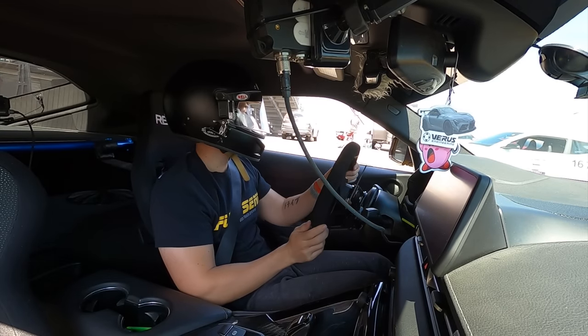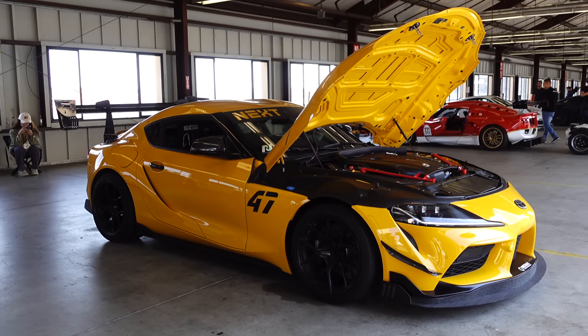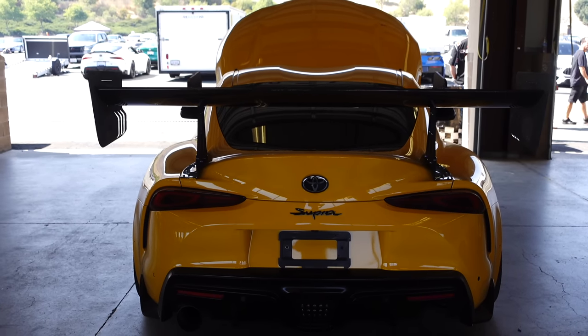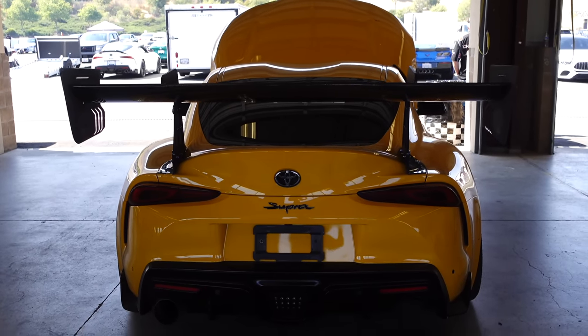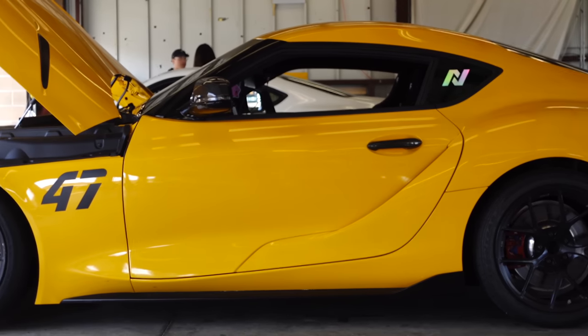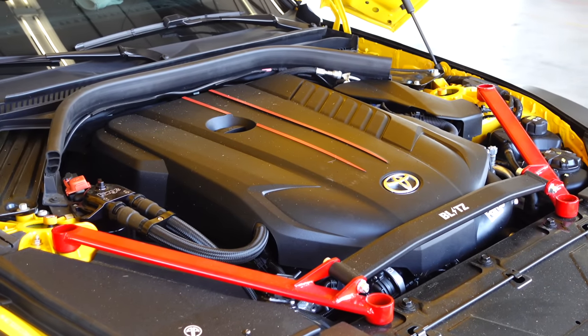All right, guys, we are in a Mark V GR Supra, full aero, suspension, brakes. Basically, everything's been thrown at this car except for power mods, not even a tune. We've reviewed this car once in the canyons, but let's see how it does on track, where it really belongs.